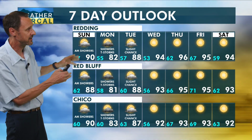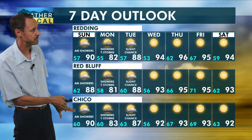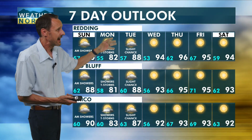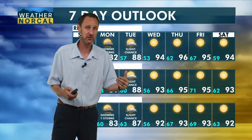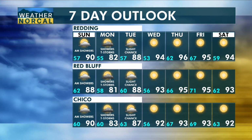All right, so here's your 7-day forecast for the valley. We've got the showers this morning, which will then turn over to partly cloudy skies and drier conditions for the afternoon. There may be a few stray showers, by the way, in the afternoon today, but most of them will be this morning. And then we've got the showers and maybe even some thunderstorms here for Monday afternoon. I've included a slight chance even for the valley for a stray shower on Tuesday. But bottom line, it's going to be drier, especially after Monday or Tuesday. And temperatures not warming up a whole lot either. Again, remember we were talking about those temperatures that we saw last week. As we go into next week, we're talking about temperatures in the low to mid 90s.